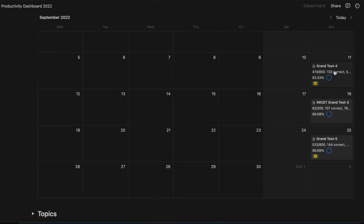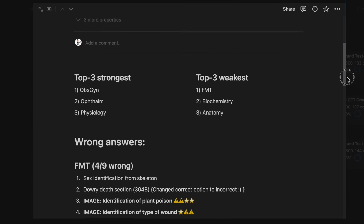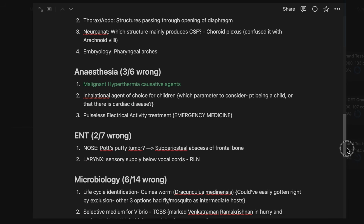So another important thing while doing a grand test is adding the wrong question topics to your 20th notebook or grand test notebook. Now I personally prefer to add them in the 20th notebook itself. I didn't want to make another separate notebook because I felt that I should have all of my content in one place. In fact, I started making my 20th notebook only later. Before that, I only used to add my bottom subjects and the topics that I got wrong within Notion itself. But that didn't prove to be very effective for me, and I wasn't really checking Notion very frequently. So later down the road, I started making the 20th notebook.